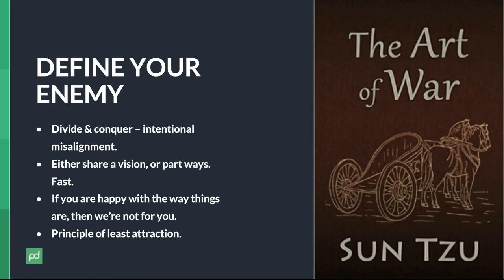And what you need to do is share a vision or part ways as quickly as you can. This is what we believe in as an organization. And if this doesn't appeal to you, if you don't believe there's a better or different way that's going to help increase your productivity or lead generation or contracting process, whatever that is, then we're probably not the right fit, right?